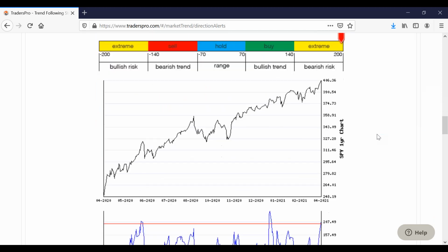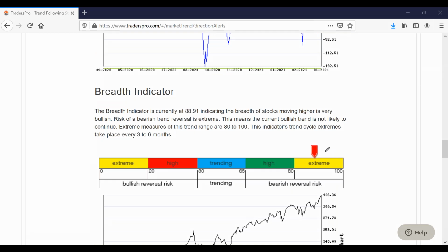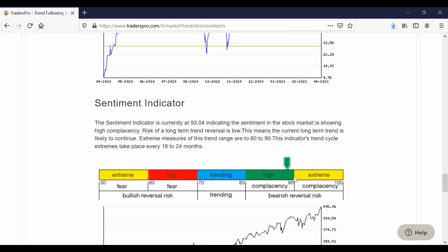So at the far extreme right of momentum, the breadth indicator is in this extreme range, but it's not yet at the far right side of that, but it's already in the extreme range. Very rarely are you going to get all of them lining up in the far right of the extreme range, so that's kind of unrealistic to expect. Sentiment is high, but it's not in the extreme range, but it's trending that way. We're getting pretty close to that.